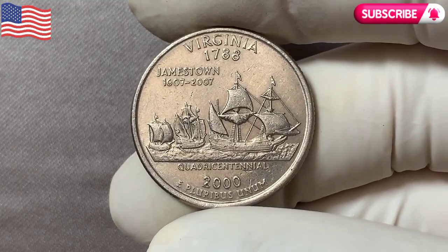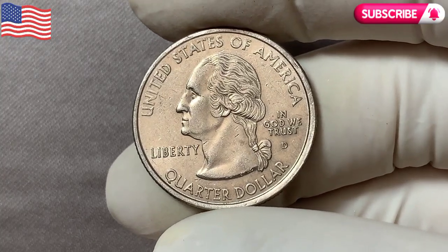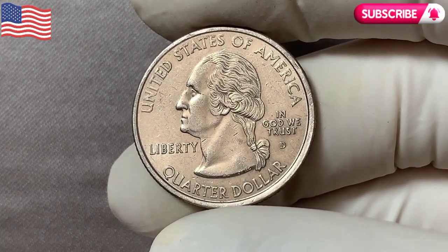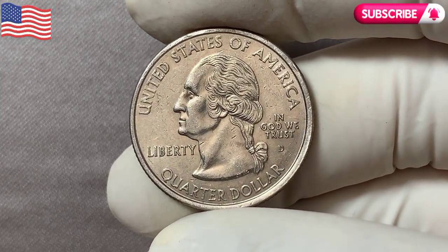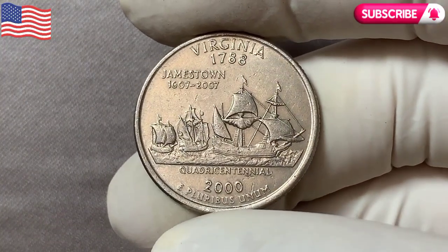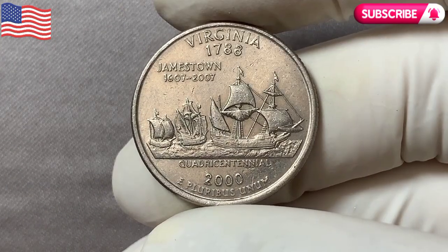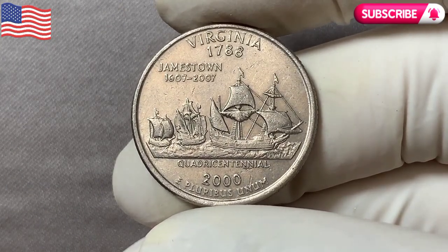historic voyage. The image is rich in detail: sails unfurled, flags flying, the ships cutting through the waves. It's a tribute to exploration, resilience, and the beginnings of a new nation. The words Virginia 1788 mark the year Virginia officially became the 10th state to ratify the Constitution.